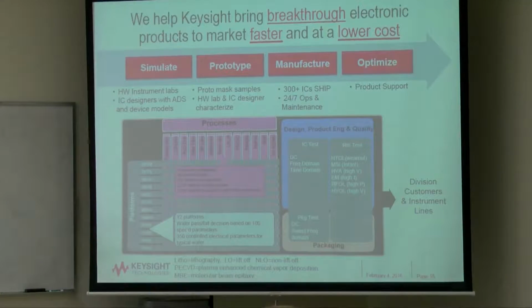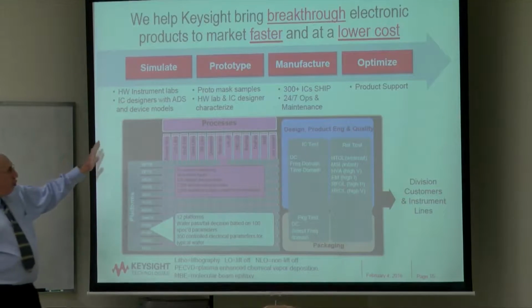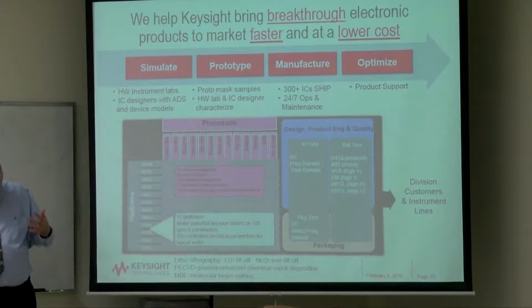They've got this software simulation tool called ADS, and they work with the instrument labs, and they find out, gee, what's the most intractable problem that the customer is trying to solve? And then they will come up with a design that addresses that. We do prototype, which means examples. We actually fabricate prototypes of those integrated circuit designs.